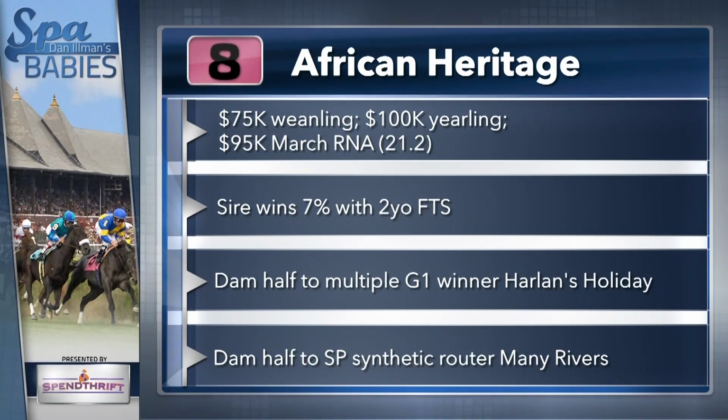African Heritage is the number 8, a $75,000 weanling, bought back for $95,000 in March. Cairo Prince is improving with his 2-year-old first-time starters, and there's a big name in this family, the dam a half to the noted stallion Harlan's Holiday. Yeah, and the whole Harlan's Holiday line throws juvenile ability, with leading juvenile sire Into Mischief, Golden Sense, and others. That being said, Cairo Prince is still a relatively low percentage from his debut starters, but finished among the leading freshman sires last year. That tells me that they need a couple of starts before they're at their best. And this trainer usually gives them a couple of starts.